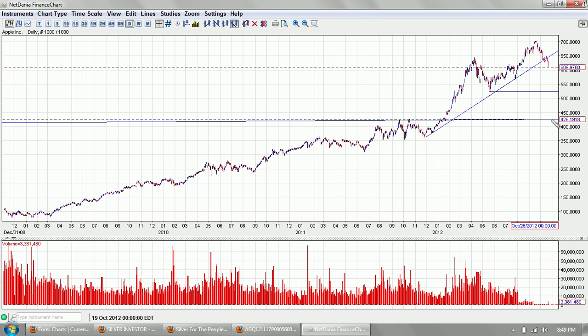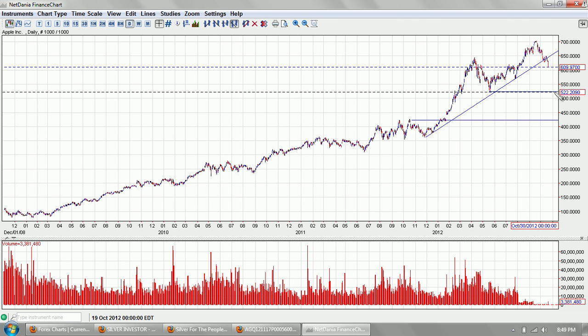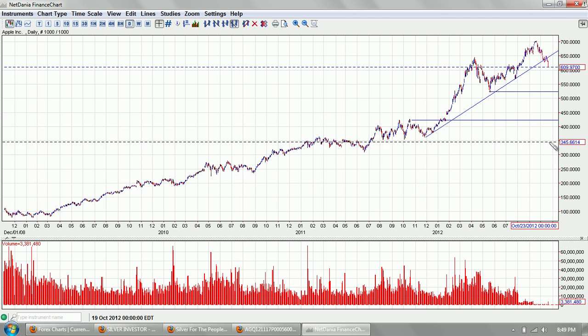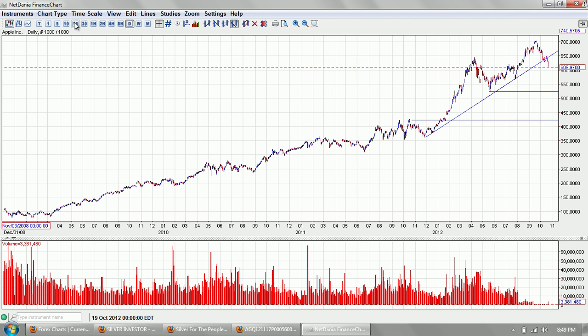So 424, that's going to be the long-term price target. Short-term price target is going to be 525 or so. As I pointed out before, Apple is clearly a bubble.